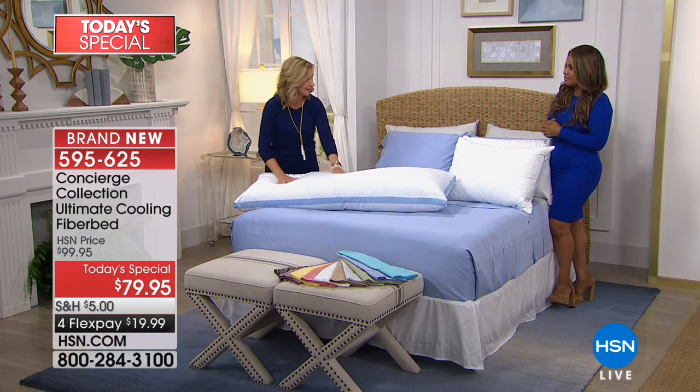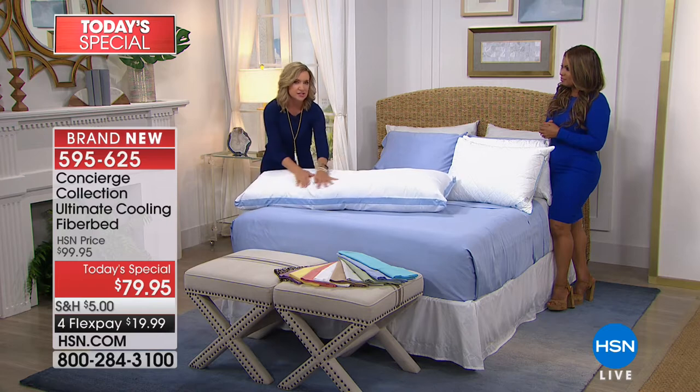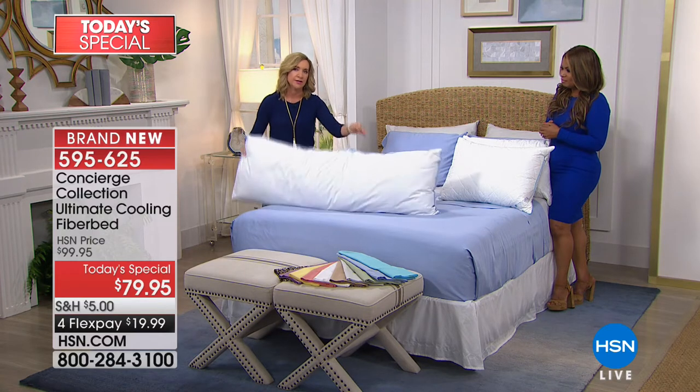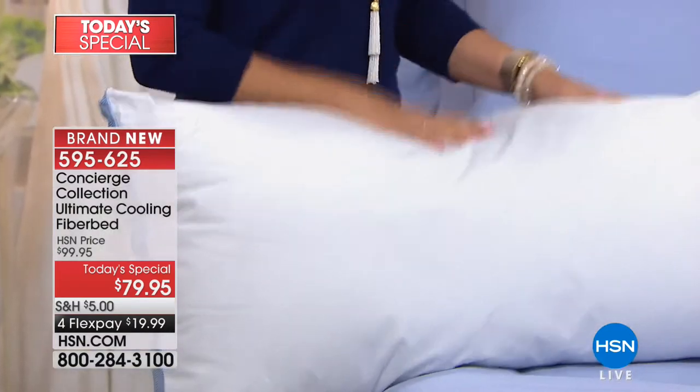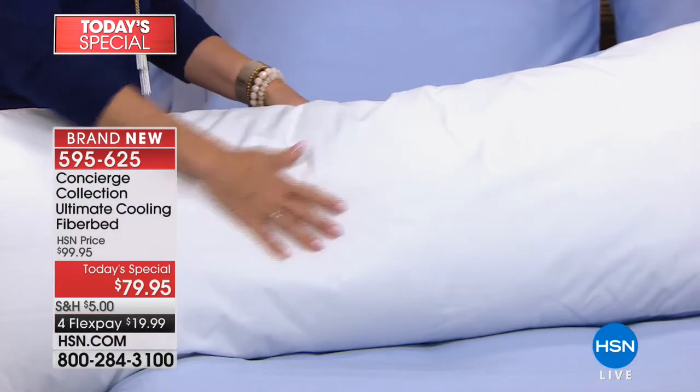Instead of heating you up, it actually has that same phase changing material to really keep you more comfortable. And this has a soft brushed microfiber cover. This is brand new and it's so popular. I think people love body pillows. We've only done a couple, but this one has the cooling in it.